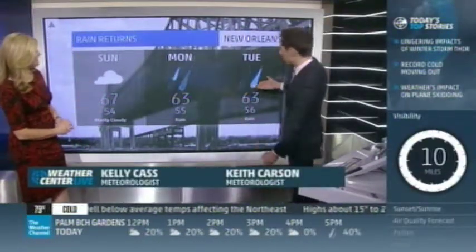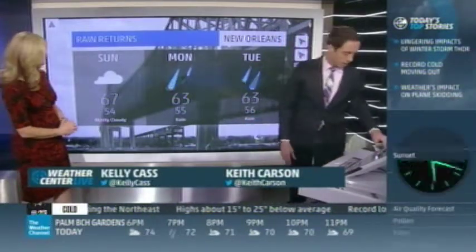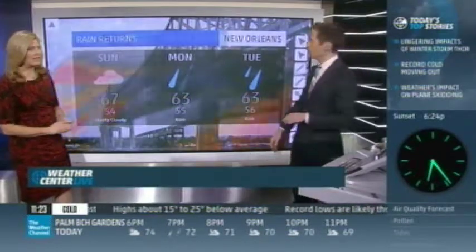So New Orleans, some showers in here Monday and Tuesday. The weekend looks okay for the most part. Not too bad. We can deal with clouds and 67. That sounds pretty good.